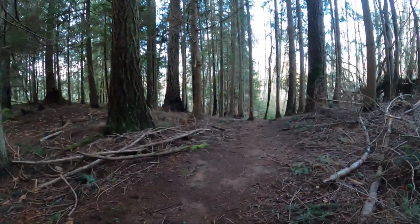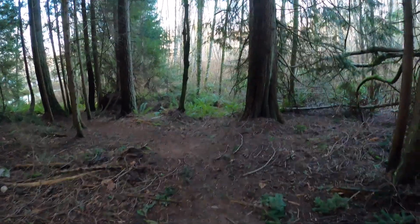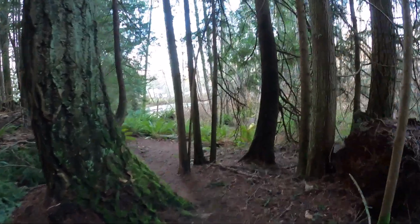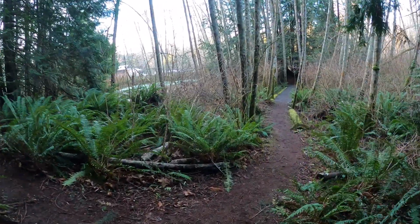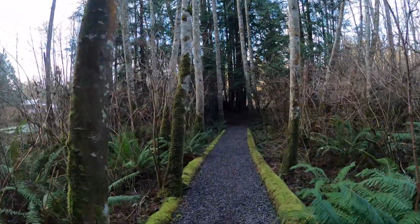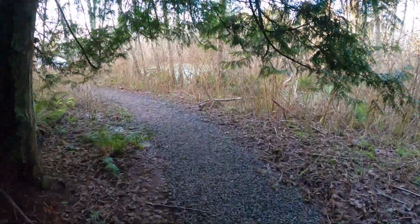Oh, pond trail. We'll do this to get back to the parking lot. I don't even think this was on the map, this little trail. I think this is a dead end. It's just past the junction. But I want to see the pond. This is neat. Ah, it does get back to the parking lot. Nice.